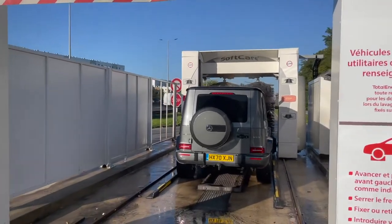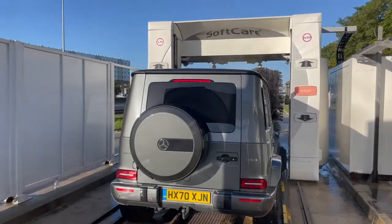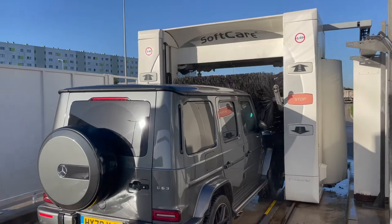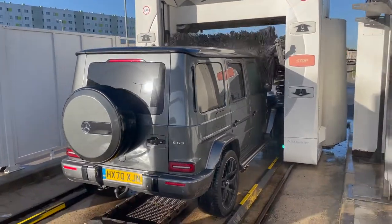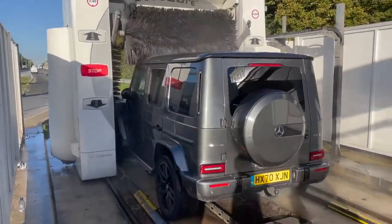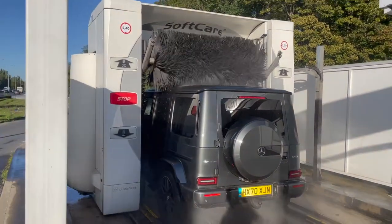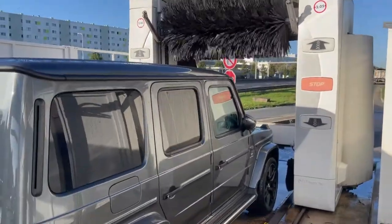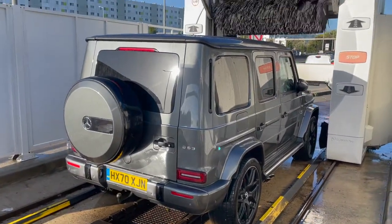Just got the beauty at the car wash. You can see it's an electric car wash. A lot of schedule for the day, and hopefully we're going to have a very good day, and we'll keep you updated. For now, I've just got the car for a wash and it looks super clean. I'm going to show you around.